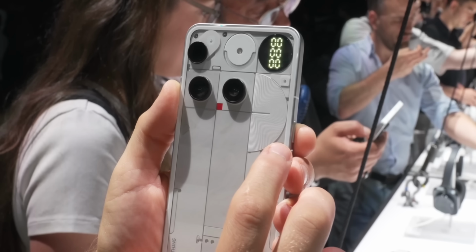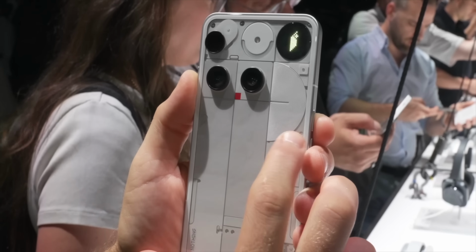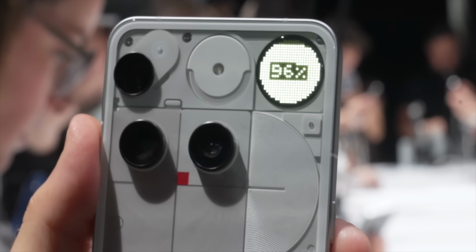And to top it all off, Nothing got rid of the glyph lights, one of the most distinctive features of any Nothing phone. In place of the lights, we have a dot matrix display, which seems to be even more gimmicky than the lights were. At least the lights had a certain character to them, whereas this just seems tacked on.